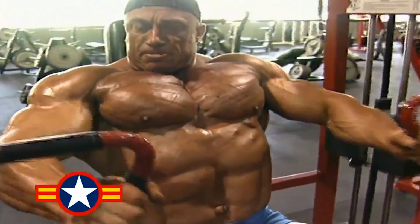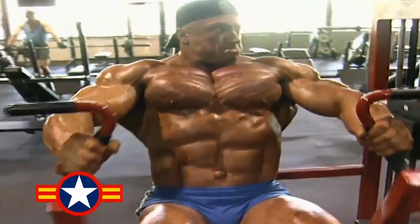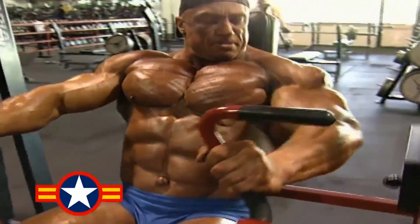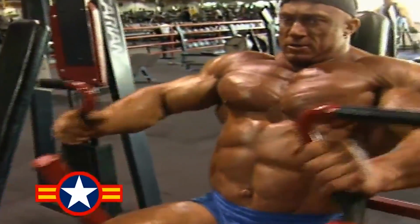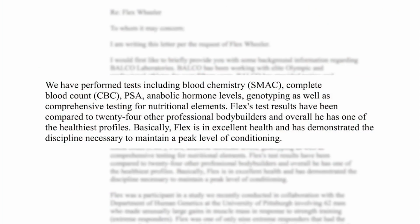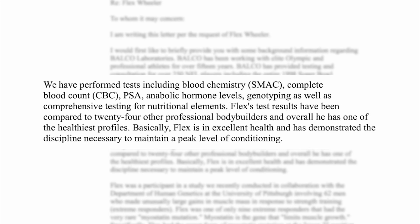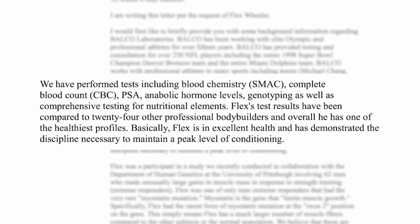And in addition to that, of the mutations mentioned, even if more of the top caliber bodybuilders had notable mutations, the study conclusion still states that there is not a significant relationship between myostatin genotypes and overall muscle mass response to strength training. Victor also stated in his letter that Flex is one of the healthiest of his professional bodybuilders he's been monitoring, and that Flex is in excellent health.